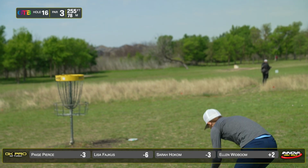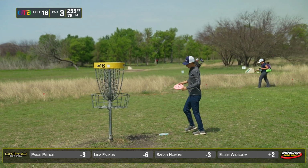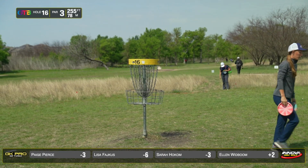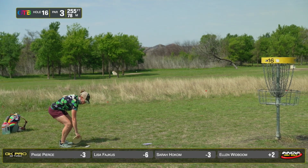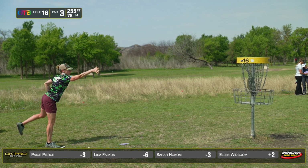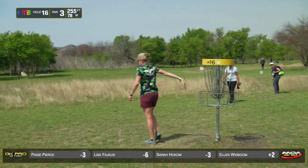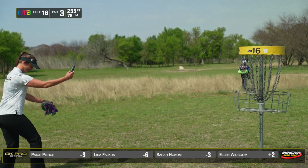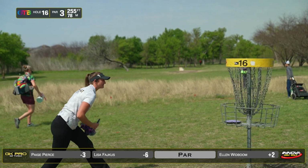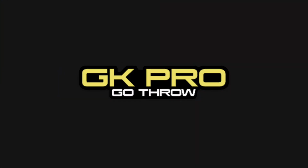Paige for birdie. Oh, that just looked a little rushed. It did look rushed. Maybe the wind, she wanted to putt quick. She doesn't quite have it down right now. She'll find it. Oh, the ebbs and flows of putting. Tapping out some pars as we move to hole 17.